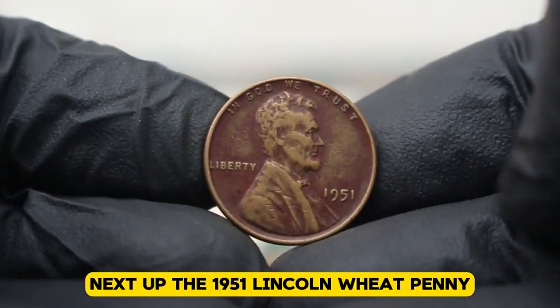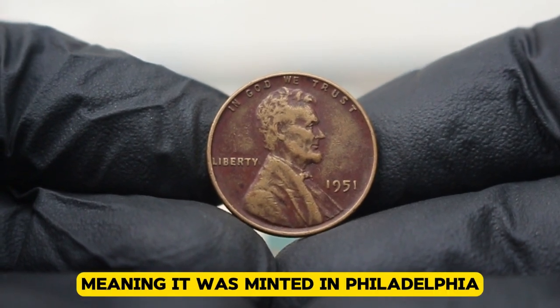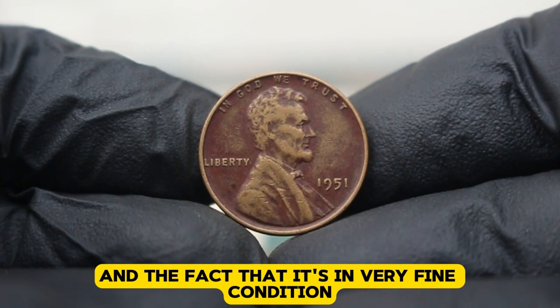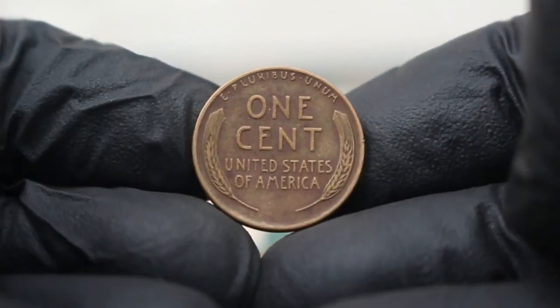Next up, the 1951 Lincoln Wheat penny. This particular penny has a large date without a mint mark, meaning it was minted in Philadelphia. What makes this one unique is its red color shade and the fact that it's in very fine condition. Let's explore its history, details, and value in today's market.